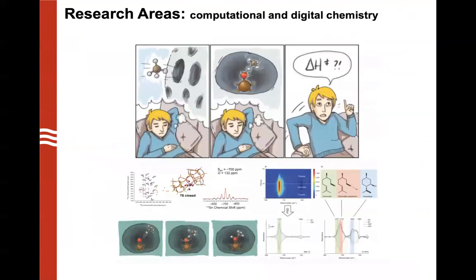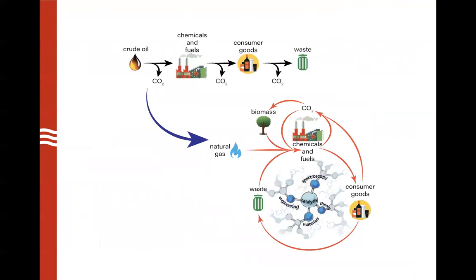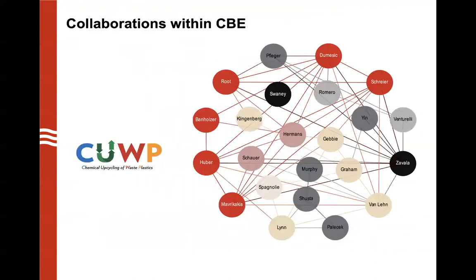We also use computational chemistry to predict spectroscopic features as well as reaction pathways, which we can then compare with experimental observations. And an important group goal at the moment is to transform the chemical industry from a linear economy to a circular economy. So instead of producing waste and CO2, can we recycle these two important main waste streams back into the value chain? So recycling plastics and recycling CO2, for instance.